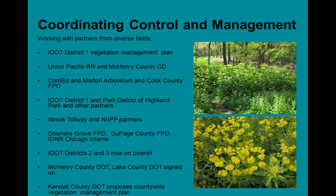We also have worked with Union Pacific Railroad, ComEd. I'm really happy that we have Illinois Tollway now on board, who are coordinating control efforts as well, and IDOT Districts 2 and 3 recently signed on. In addition, we have a couple of county DOTs that are working with us, coordinating control efforts, and one county DOT has expressed an interest in creating a county-wide vegetation management plan.